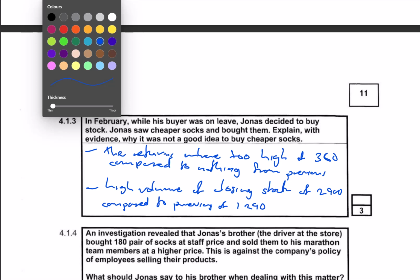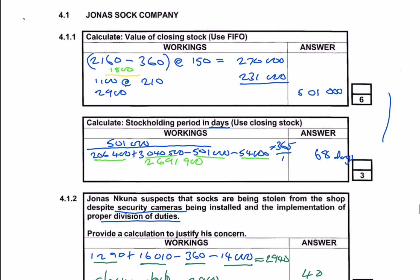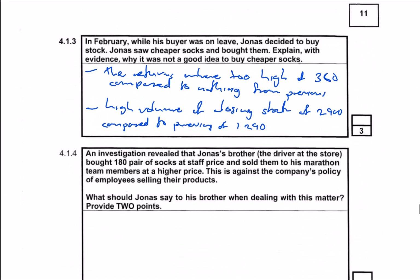So in actual fact, if that stock was not bought, remember when we calculated up here, this is the remaining number of units that were bought in February, so it's 1,800. So in actual fact, you would only be having 1,100. So if that stock was not bought, the value of closing stock this year would be 1,100, which is pretty close to the previous one of 1,290. But now we have a high value of closing stock.